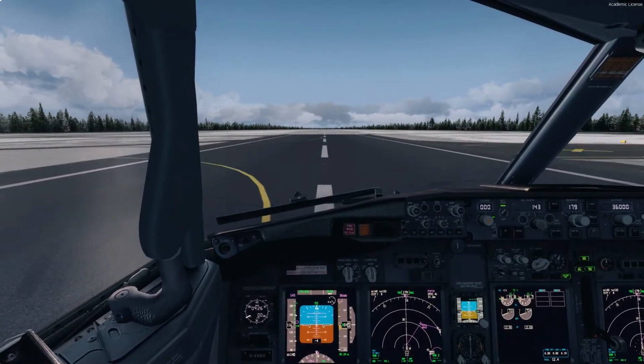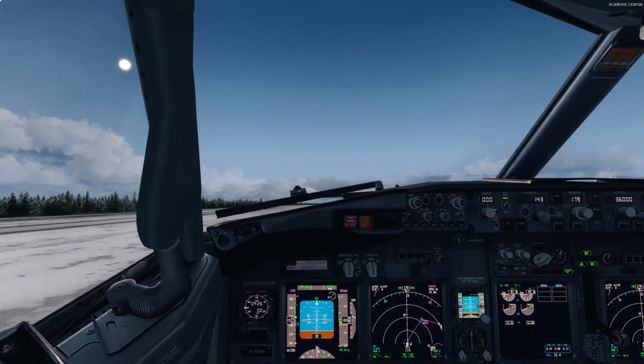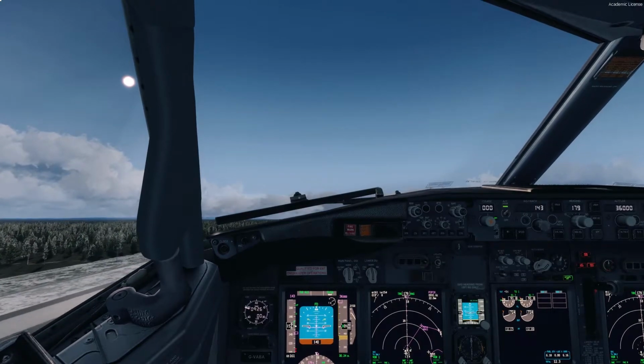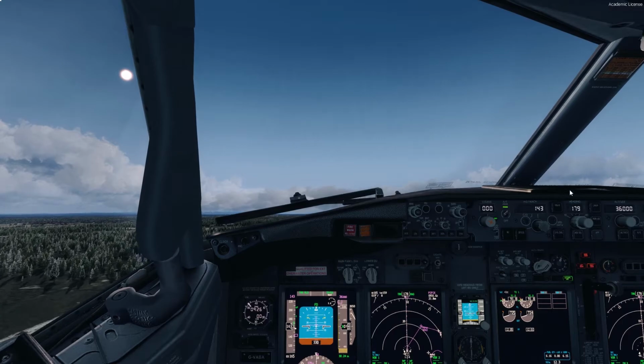V1. Rotate. I always thought that this was the end of the runway, but it's not. It's just the touchdown zone, a little bit further. Well, a lot further than most airports. Whoa, some trees just disappeared there to the left. I've no idea why that happened.